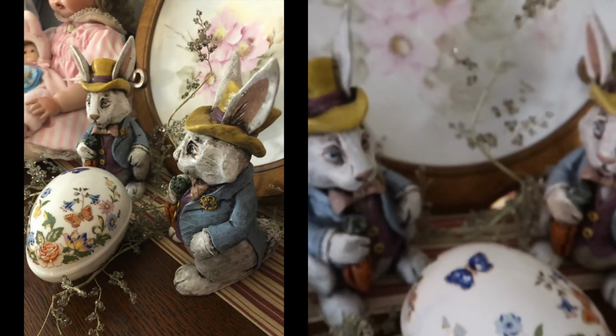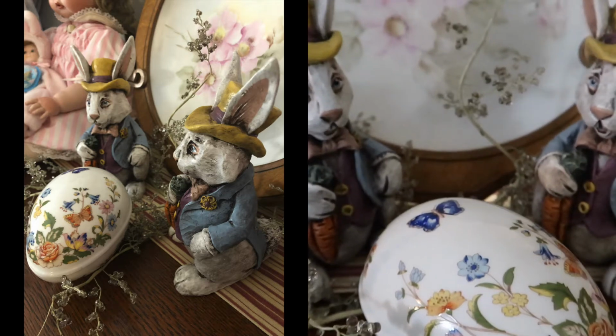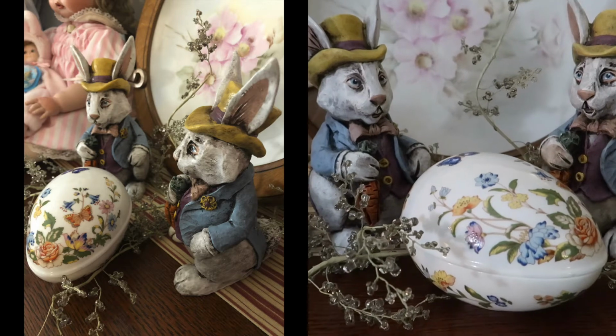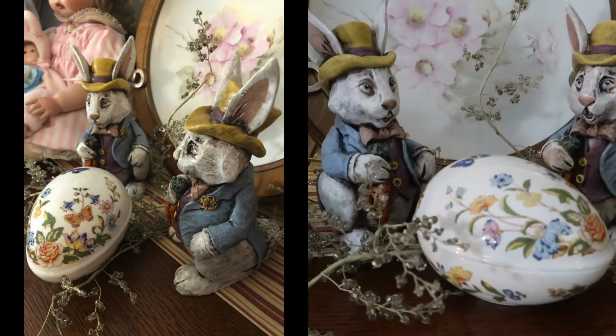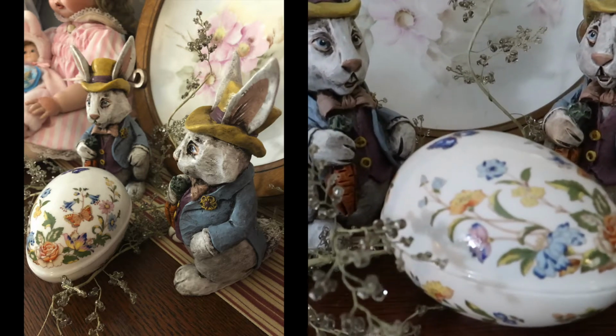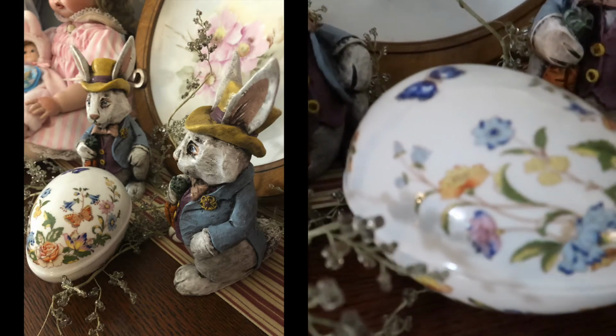So let me tell you about the bunnies real quick. This was a bunny that I painted myself. Both of these I painted for my son, my 28-year-old's first Easter. And then I painted one for my mother. So when my second son was born, she gave me that one back for him. And then that egg is from my set. That was my original China set.